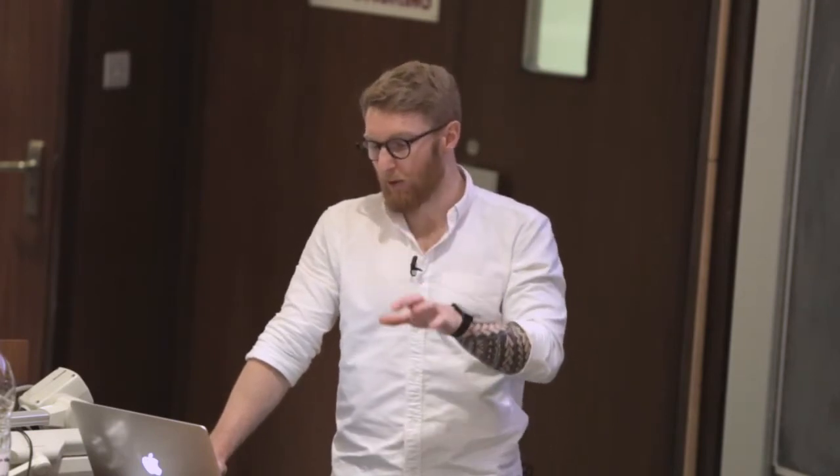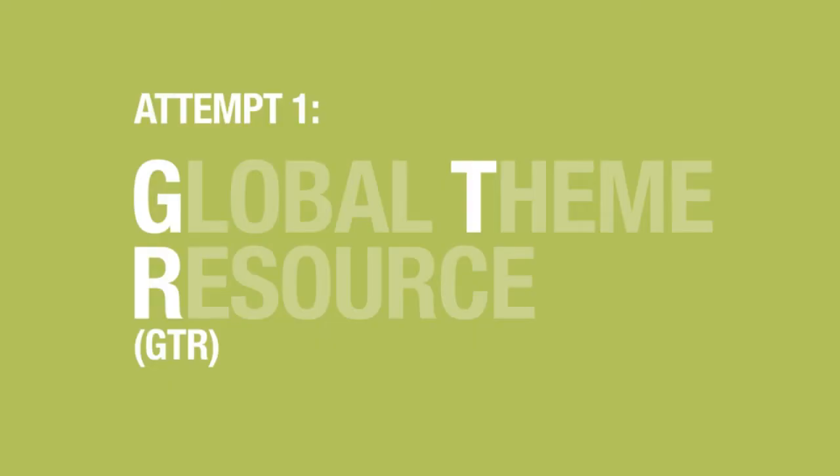So all I was trying to do is provide a way to get the modern mechanisms that we can use in task runners available to us in this old project and provide a better method of working going forward. So my first attempt, I called it the global theme resource. Why? Well, it's pretty obvious, really.